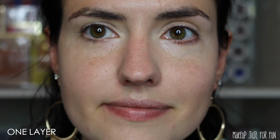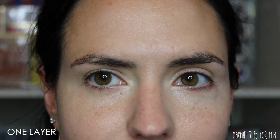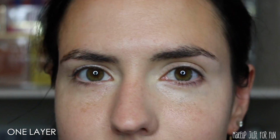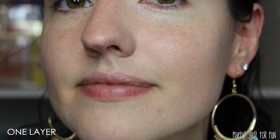So here is a close-up look at my face with just 1 layer of this concealer all over. It's definitely a little bit evened out, it's definitely a little bit brightened, and I feel like it looks nice and natural, very moisturized, hydrated. It's great for dry skin for sure.